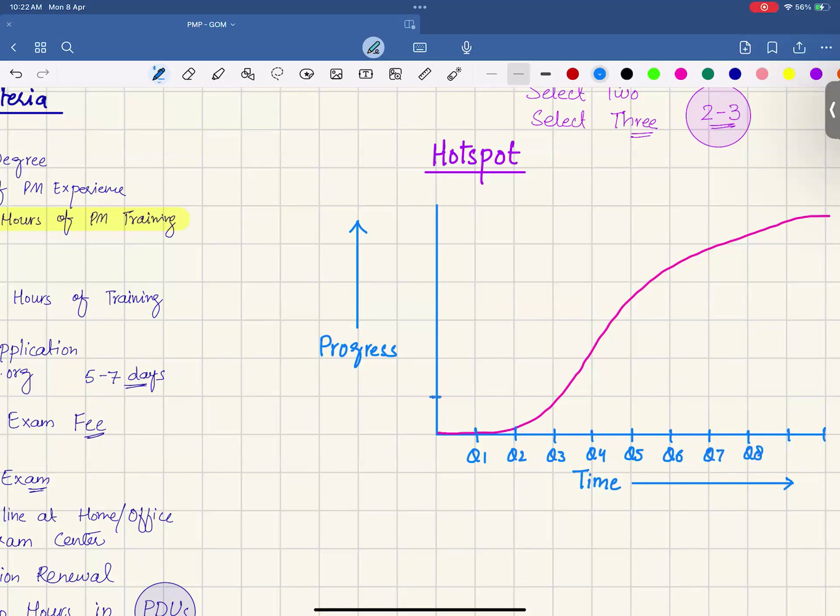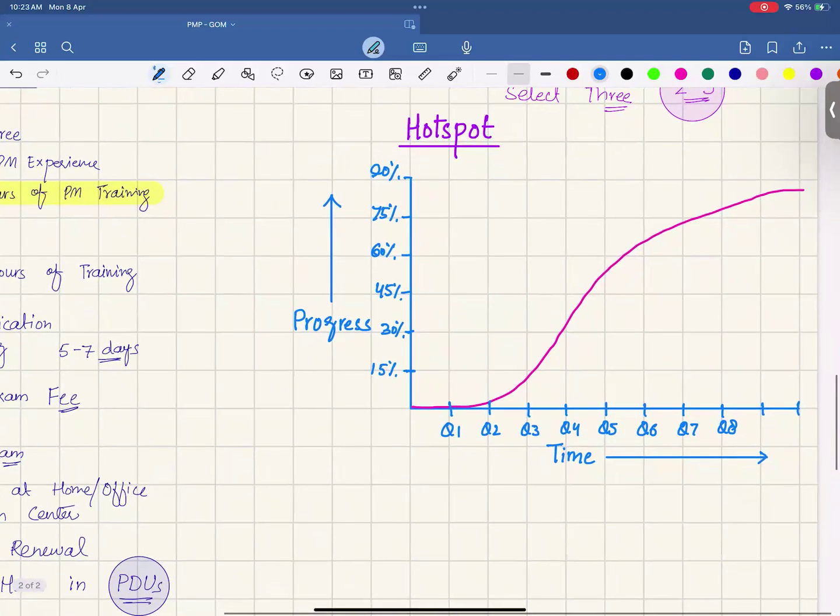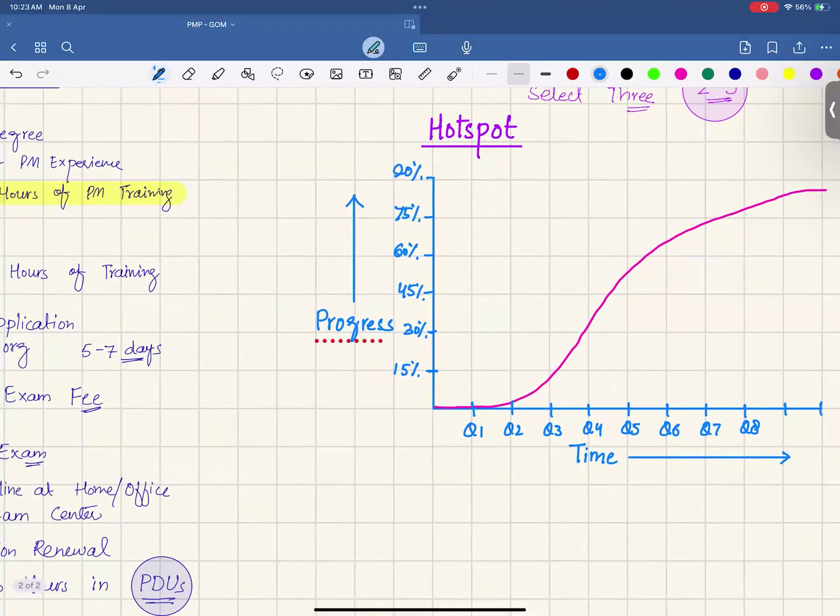And here we have percentage: 15%, 30%, 45%, 60%, 75%, 90%, and then 100%. And there would be a statement, and the statement says, click on the spot where performance is, suppose, 50%. So it's a very easy and simple question.